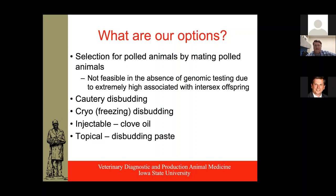But right now, as we know, genomic testing is pretty limited at least on the commercial scale in the dairy goat industry. Cautery disbudding is our mainstay, has been for a long time. There are some different approaches we can use to cautery disbudding, primarily different types of irons, both how they're heated, as well as the shape and morphology of the tip for disbudding. We'll talk briefly about that, but we won't get into tip shape and all that stuff for brevity today.